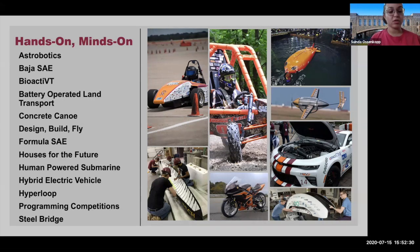So mechanical engineers usually get into building cars. The design teams include dirt bikes, Astrobotics, Baja SAE, BioActive VT, battery operated land transport, concrete canoes, more civil engineering, design, build, fly, Formula SAE, houses for the future, Hyperloop, hybrid electric vehicle, steel bridge, and programming competitions. You see a lot of posters during the year about programming competitions.